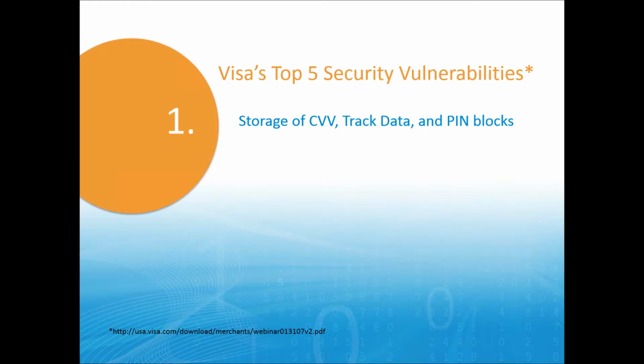If you have a credit card authorization form that you have customers filling out, don't have them write down the CVV. That number should never be written down, stored on your computer, stored in your database, anywhere. It's only to be entered at the time that a transaction is being processed and then immediately forgotten.